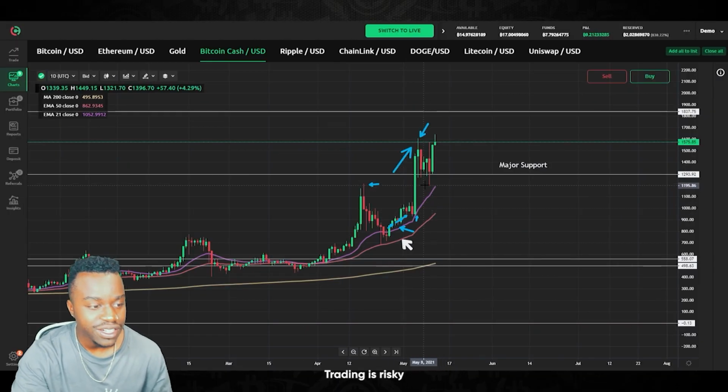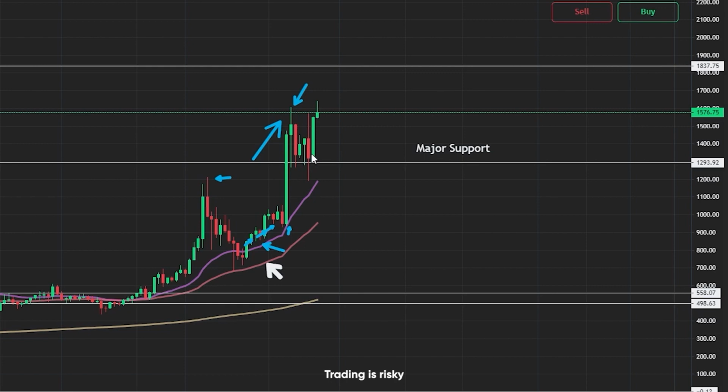Now here's where things get interesting. What I was expecting, if the price were to come down to that level, was some consolidation at support and then a reversal later in May. But it's looking like Bitcoin Cash wants to continue pushing right now. It did break another new yearly high, and it's looking like momentum is strong for the remainder of May.